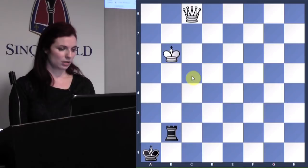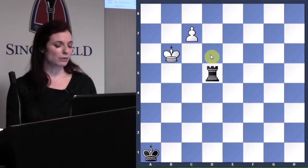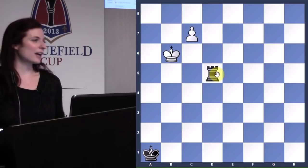So black has a better drawing attempt, a much better drawing attempt. Yeah, rook d6 check is certainly a better drawing attempt. And now try to analyze that a little bit on your own. So you've never seen this, Julian? I think I have. Ah, okay. You probably remember it closer to the time.